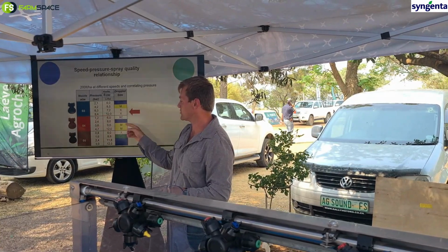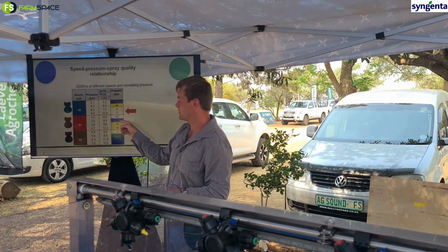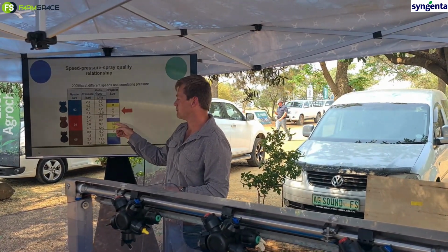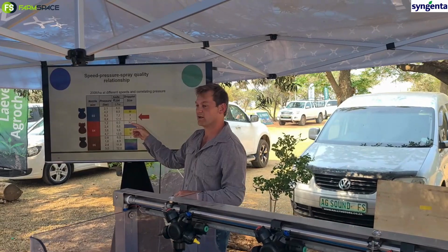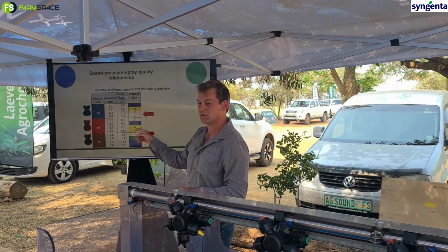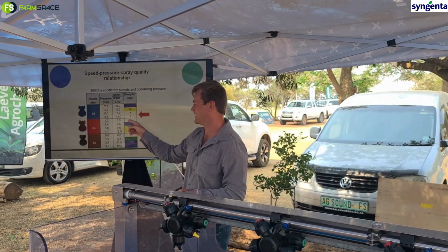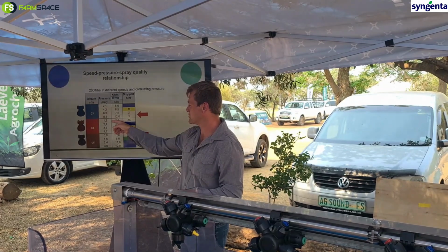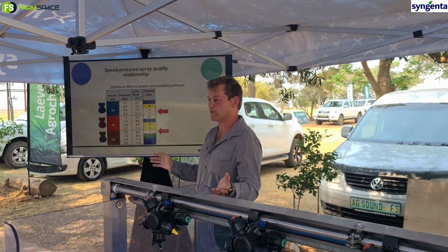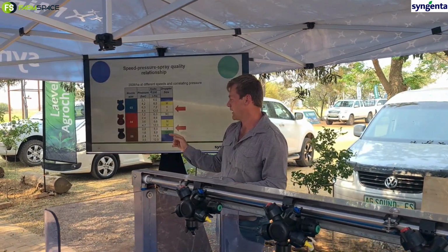If you move to a red nozzle, it'll operate in that range, but you can see you go from extra coarse to medium. That's quite a big range. So if you're spraying pre-emergent herbicides, you want to be there. And when you want to spray fungicides, you kind of want to be here. But now if you've only got one nozzle and you're going to vary your speed, which one's right? You know what I mean? If you're spraying a pre-emergent, you put a red nozzle on and you start going 12 k's an hour, depending on the type of nozzle, obviously an air induction will change that. This is for this specific nozzle.